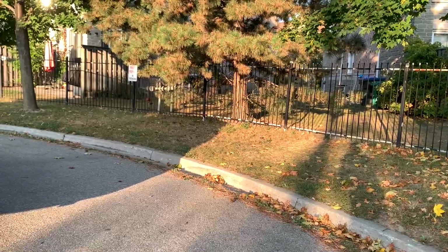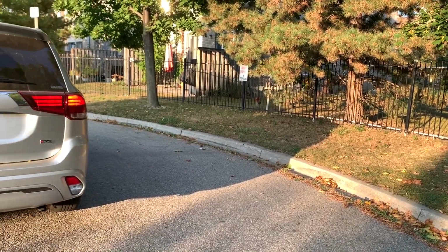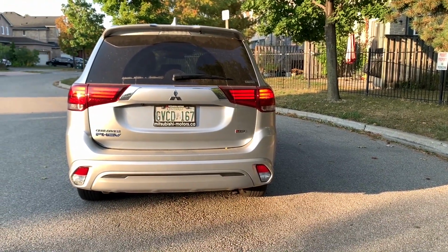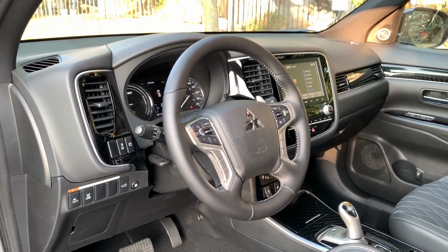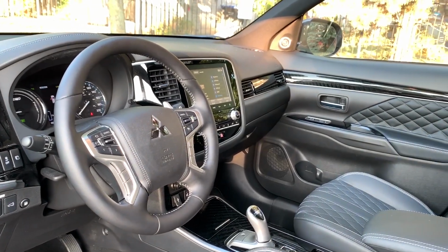This is the only SUV in Canada that is a plug-in hybrid and has standard all-wheel drive, or as Mitsubishi calls it, Super All-Wheel Control. So that's a definite benefit in the winter, and I think that had a bit to do with them having the most hybrid sales in Canada last year, at least as of January, February 2020. It's a pretty big accomplishment for such a niche automaker in North America.